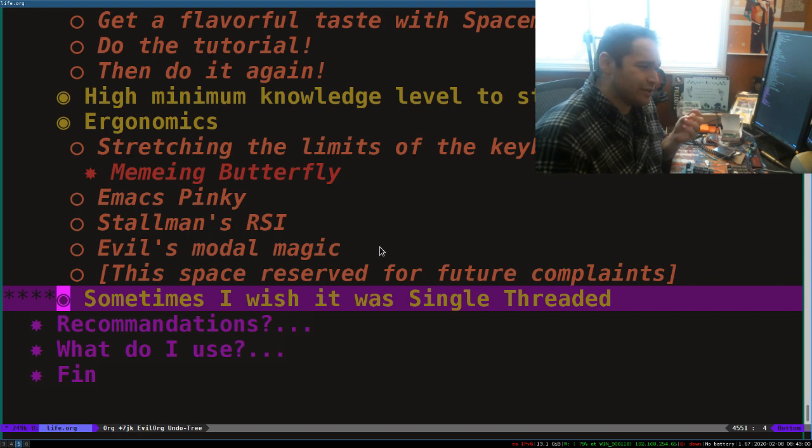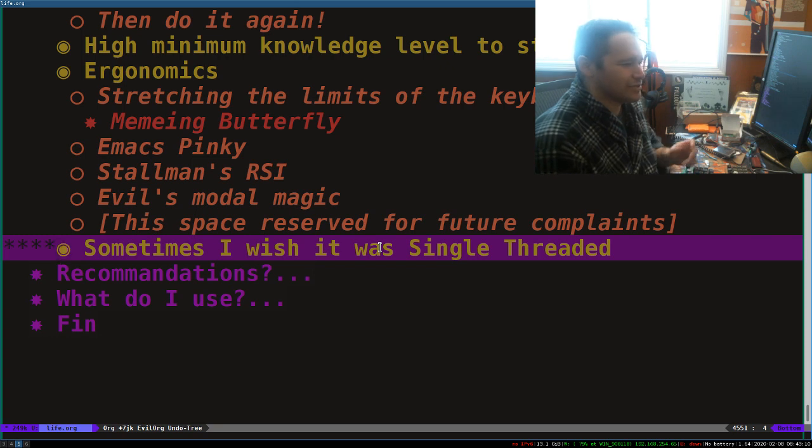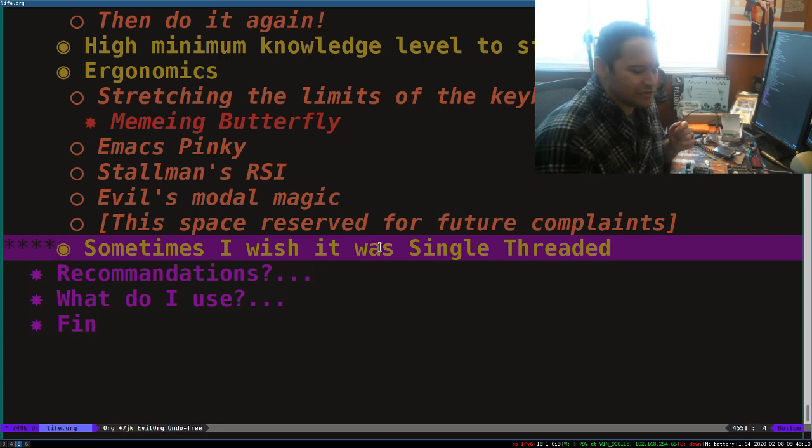I haven't yet run into very many of Emacs's problems, so just take this with a grain of salt here. I'll learn more. And sometimes I do wish it was single-threaded. When it is multi-threading, it is doing stuff in the background. That is a feature, not a bug. There's lots of power available in that. There's lots of hooks you can get into to make your own functions that run on time systems.